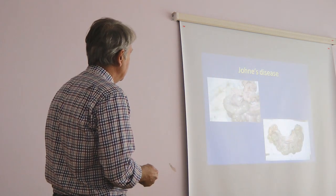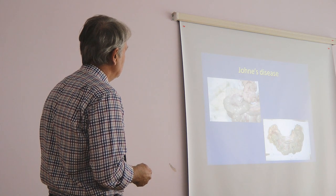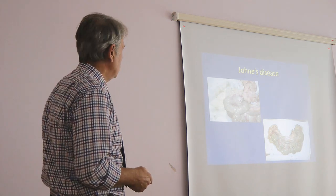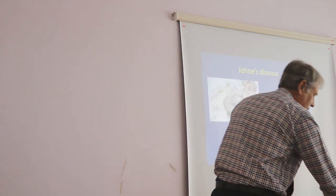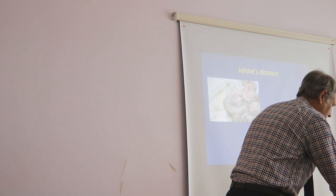In Johne's disease, you get changes to the gut itself, as well as sometimes changes to the lymph nodes. And we've talked about the body condition, and we've also talked about the diarrhea. So they're all clicking together, giving you a picture, a pattern.